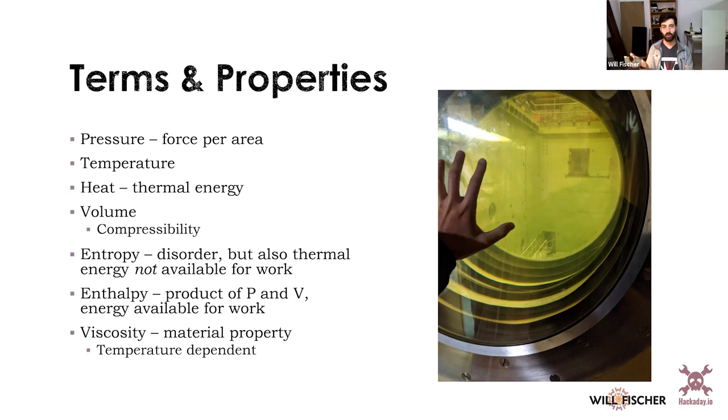Temperature is a material property. Technically, in physics, there's a much more extensive definition of what temperature is. But from an engineering standpoint, we're mostly going to think of it as a fundamental property of the material itself, right? So yes, it has to do with the excitement in the atoms and that sort of stuff. But what I really care about is: is my water 4 degrees or is it 25 degrees? That's really important in my application, potentially.